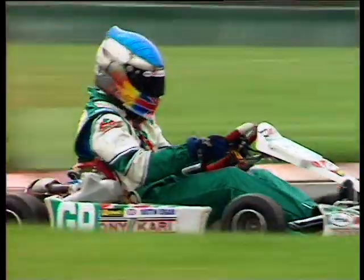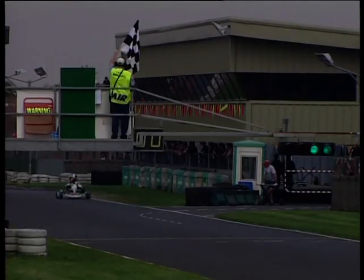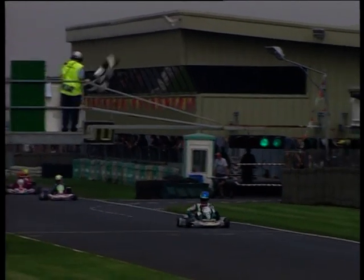But in the end, it was to be Edgar all the way, with a great drive from Tiffany to take second, from third place, Dane Smith. So who's on the hot shots board for this one?